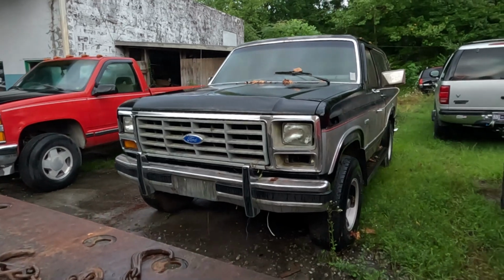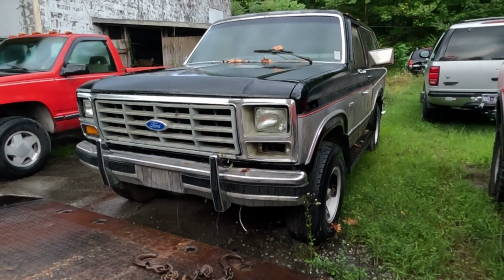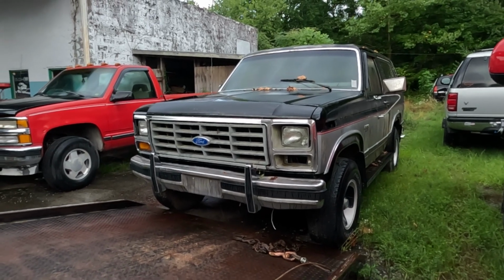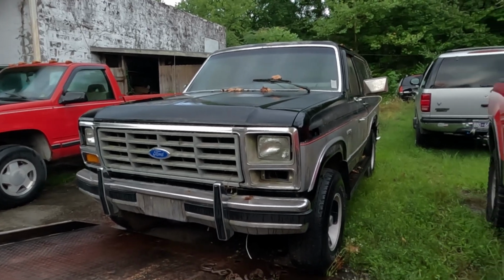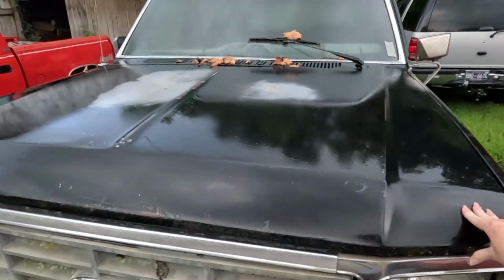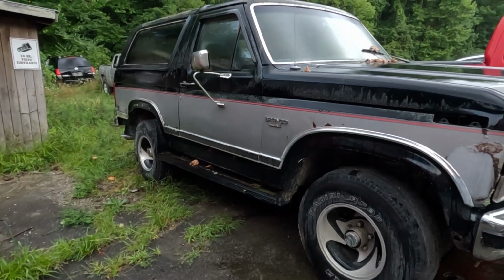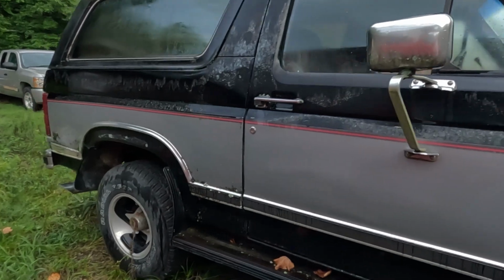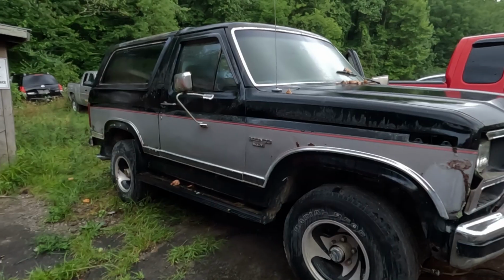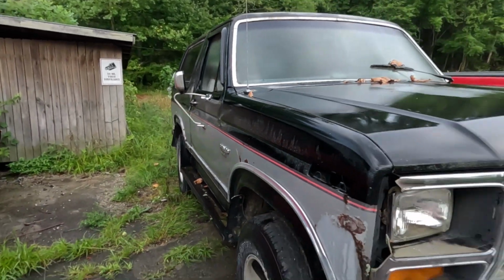We've made it here to pick up the Bronco. Like many other places this week, it's been a rainy week here. Maybe it'll hold off just a minute till we get this thing loaded. This one's been parked for a minute. It's got all kinds of stuff growing on it. Get over here and get this thing winched up.